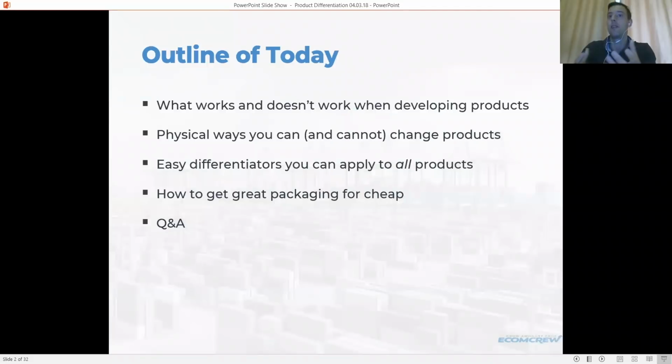So the outline for today, what we're going to walk our way through: first, we're going to talk about what works and doesn't work today when you're developing products. Then we're going to go into some physical ways that you can change your products. And we'll talk about some easy differentiators that you can apply to all your products, doesn't matter what product it is. Then we'll get into what you can do to develop cheap packaging, even for a low MOQ. And like we mentioned before, we'll end it all off with a Q&A.